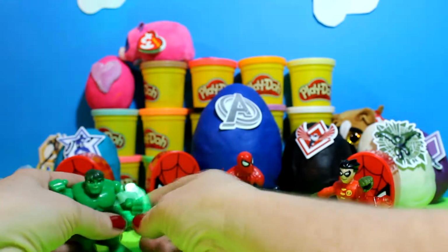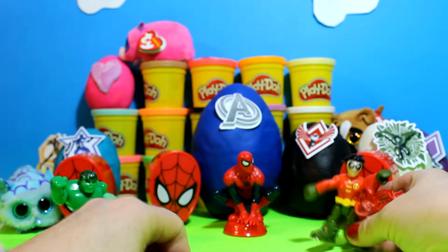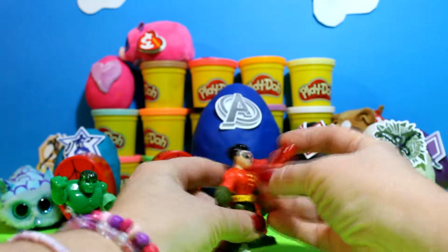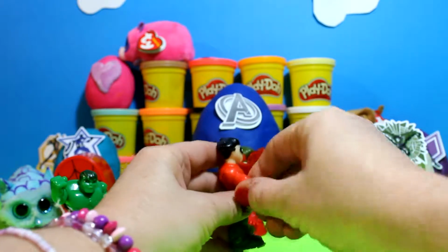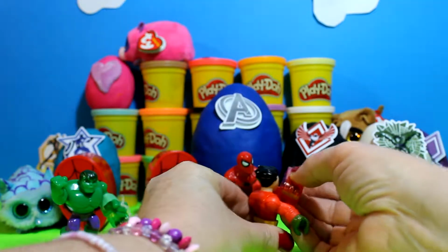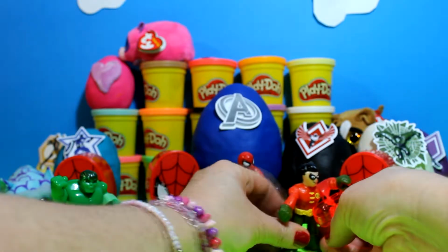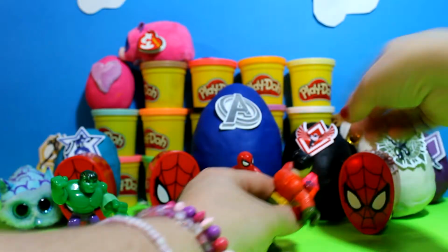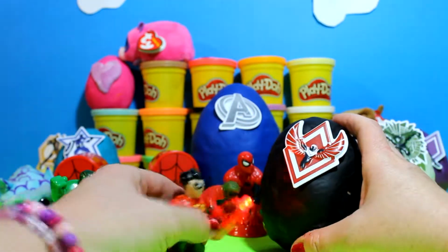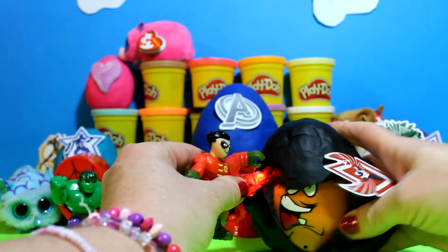Well, what are we going to open next? We found Spidey, but who else are we going to find, Robin? I don't know, little Annie, but I'm going to shine my laser. Here I go. Which one, Robin? We need to help them. Oh, it's the black one. Okay, ready? Here we go. All right, let's laser that really good and get it open right there.